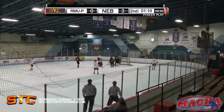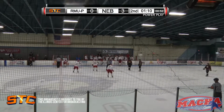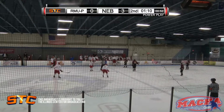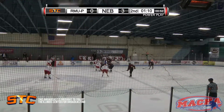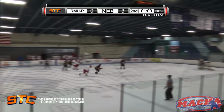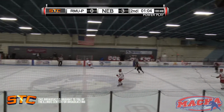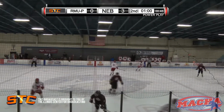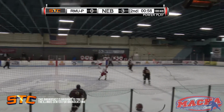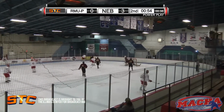1:10 to go, 52 seconds on the power play for Nebraska. 3-0 Nebraska here in the second period. Face-off outside the Robert Morris zone, just in front of the Nebraska bench on the far side. And the Eagles win possession. Puck loose at center ice, picked up by Logan Montgomery. Montgomery dropping the puck back over to Brad Martin. Martin dumps it into the far corner.